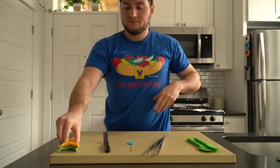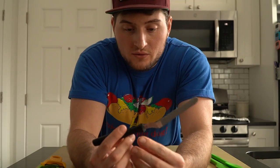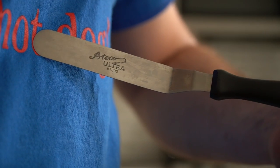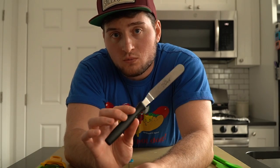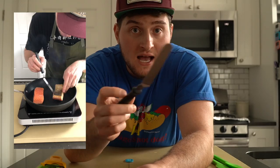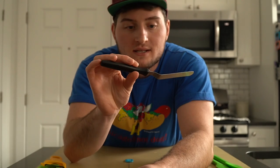All right, on to the Ateco offset spatula. So this thing's great because it's a little less intrusive than a big clunky spatula. It's a little more finesse forward. I know there's a bunch of artisan knife makers that make cool versions of offset spatulas out there, but this one's super inexpensive and I recommend buying it to see if you like using it before you do anything like that, but this thing is pretty great.